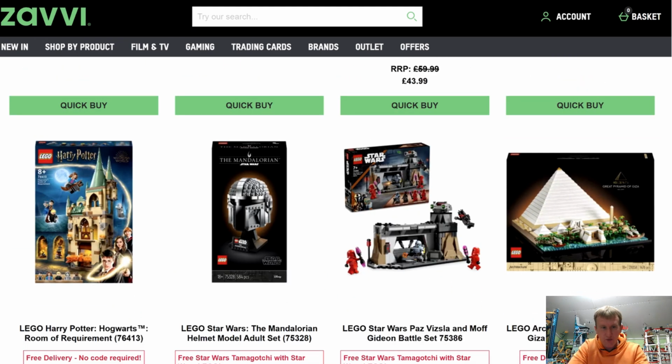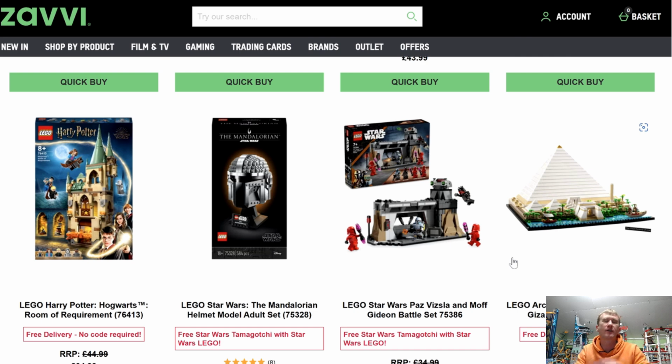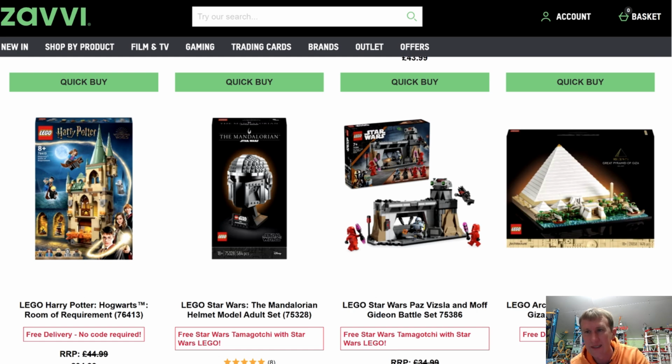More brand new Star Wars stuff got into a sale. That is the older Harry Potter stuff, which is down from 44 to 39. So that is a room of requirement, so you make a huge castle. But the new one is out, which is going to look incredible, and that is already in a sale as well.